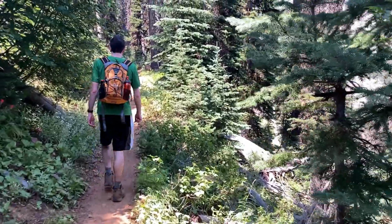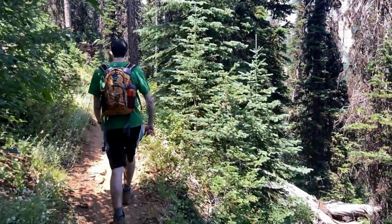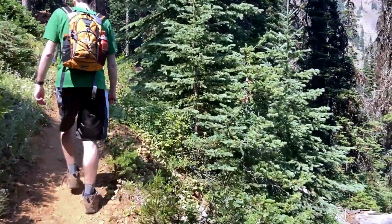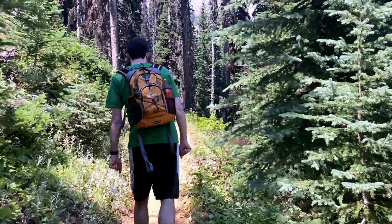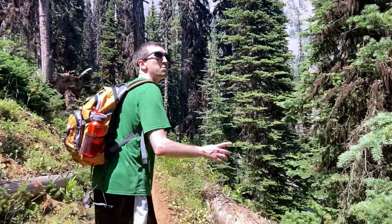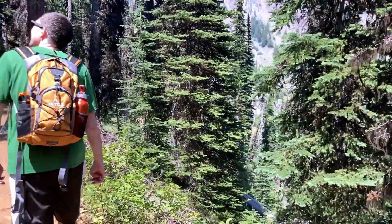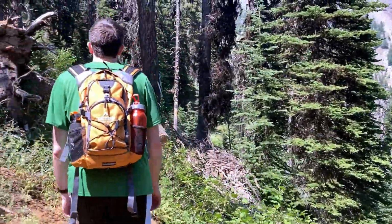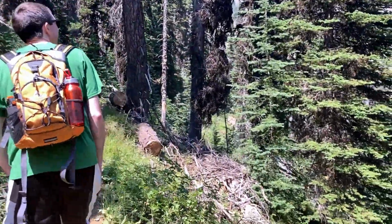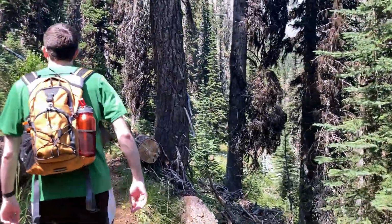Okay, so we are starting the last set of switchbacks, which will probably be the hardest. Todd's kind of struggling. He won't look at me. It's the smoke. Oh, yeah, I'm sure that's it. But once we are done with these switchbacks, we should be almost there.